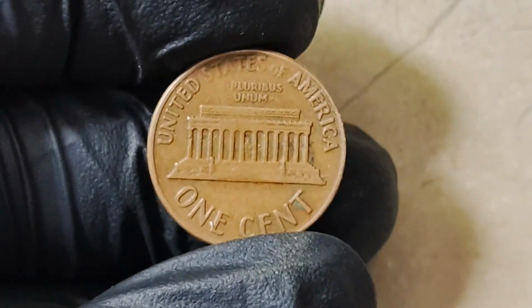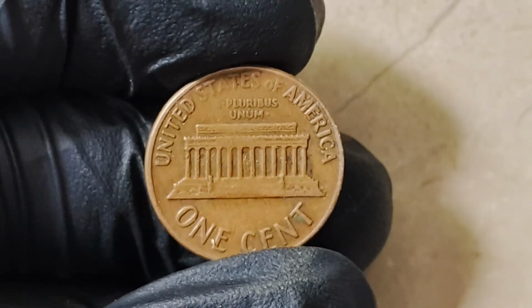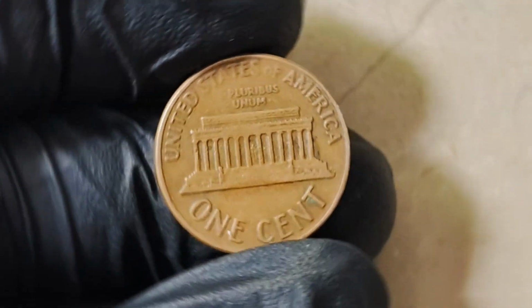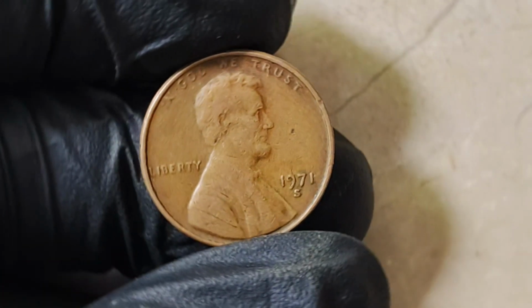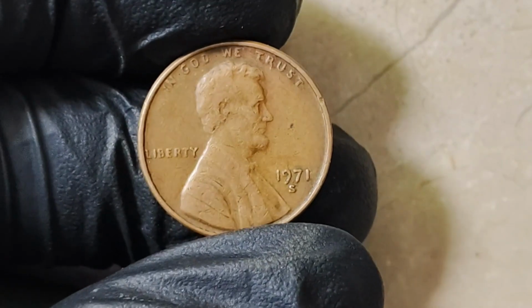One penny, worth over $1 million, and here's the most heart-pounding part: some experts believe there are still up to 50 of these coins in circulation. That's 50 chances. 50 moments waiting to be discovered. 50 lives that could be rewritten forever, and they're hiding in the most ordinary places.